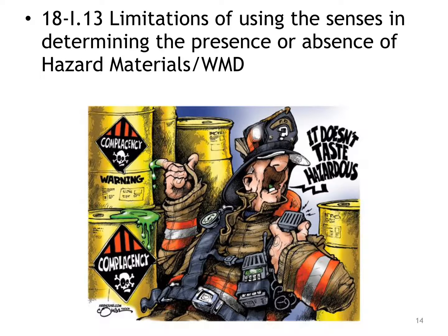This goes to being able to hear it. If you hear a ruptured tank, if you stay in the area and the rupture is finally done at an audible level, does it mean that all the gas is gone from the area? Absolutely not. What if it's heavier than air? You might be standing in it.